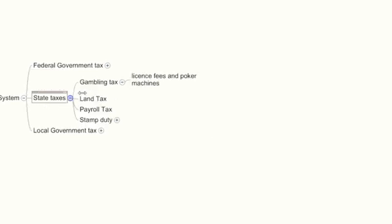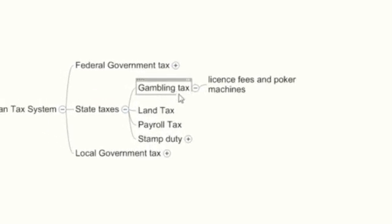State tax is like gambling tax and land tax. Land tax is quite a big hit. If you own a lot of property in this country, then land tax can kill you. Land tax is a really, really high expense. And payroll tax is when a company employs a lot of employees and their wages are over a certain amount, they have to pay payroll tax.